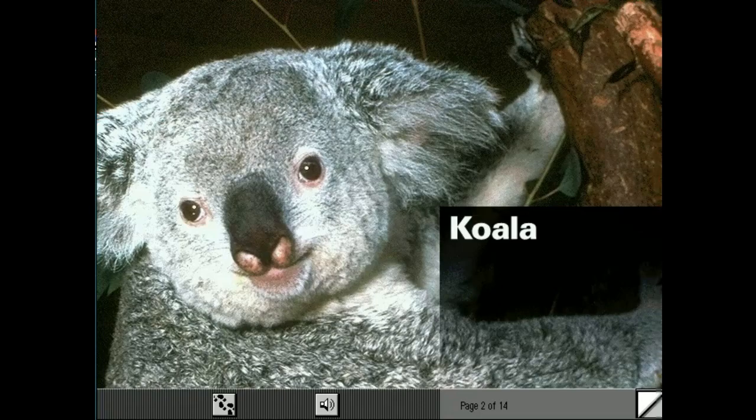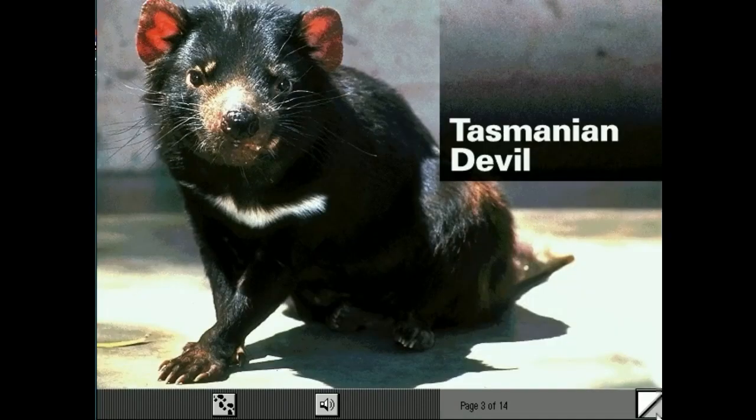Australia's southeast coast, is the island of Tasmania. And anybody who's watched a Bugs Bunny cartoon knows about Tasmanian devils. Yes, they really exist. And yes, they are fierce, carnivorous, and noisy.